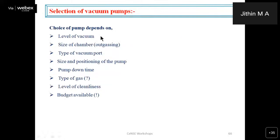So, selection of pump. We have to see what level of vacuum we are going to work at, the size of the chamber, the outgassing rate, the type of vacuum port, and the positioning of the pump. Of course, we cannot use the diffusion pump in a top to bottom direction. Like the technology, you have to think. Then next is pump down time, then the type of gases you are going to use in the chamber, the level of cleanliness, and budget.